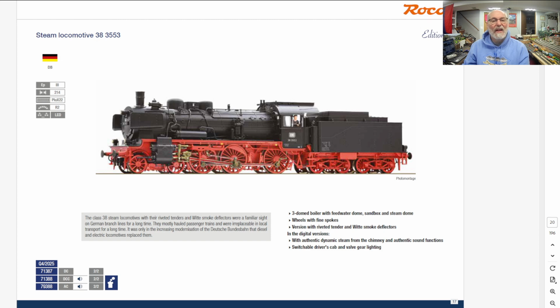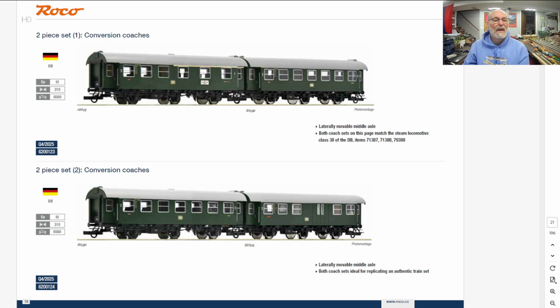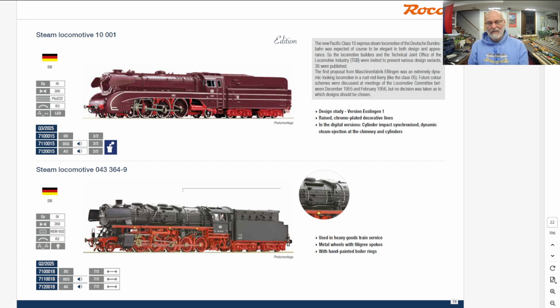And here we have a Class 38. And 2 conversion coach sets, 2-piece sets. So I assume you put the 2 together and you run it with that logo. All right, here are some very interesting classics. I do like this one on the top, the Class 10, and I do like that color. And then a Class 043 below it, nicely detailed.